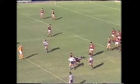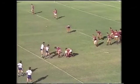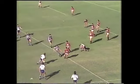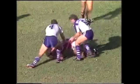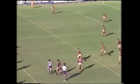Meredith, the 5'8", running from dummy half. He's still inside the Manly quarter. Well, that ball was interfered with by a Canterbury player lying down at the ruck there. Seen players penalised for that. Vaughton.